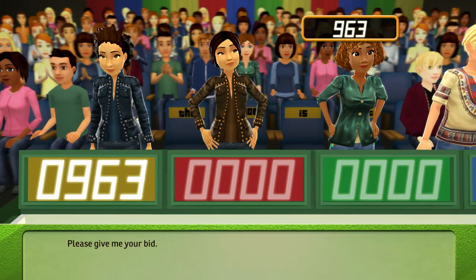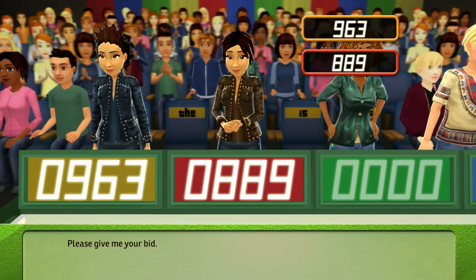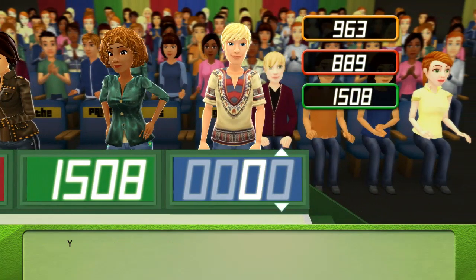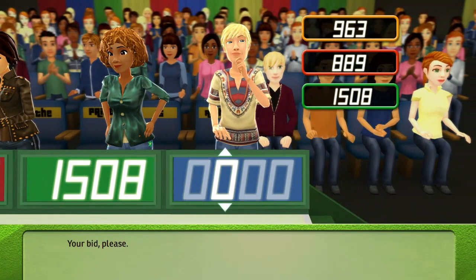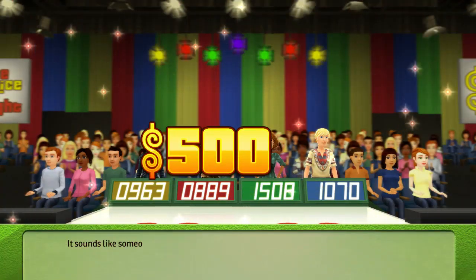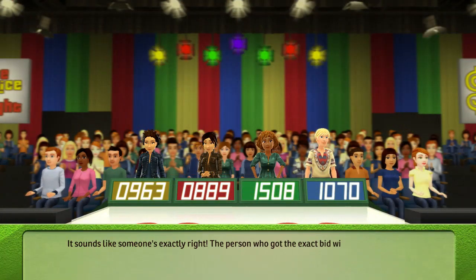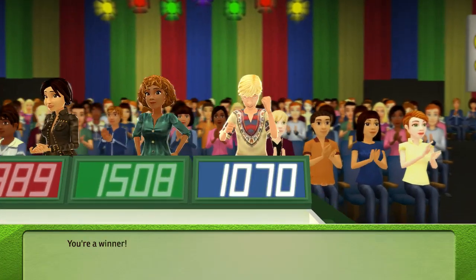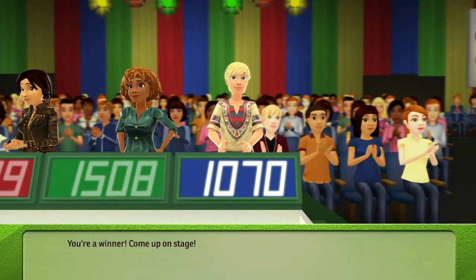Okay, please give me your bid. And how much do you think it's worth? All right, your bid, please. It sounds like someone's exactly right. The person who got the exact bid wins a $500 bonus. Actual retail price is... You win! Come up on stage!